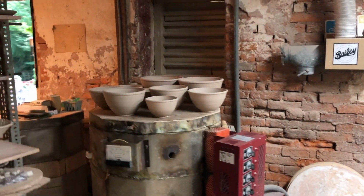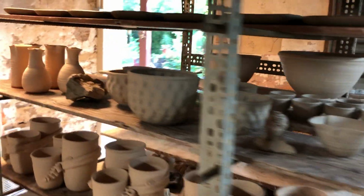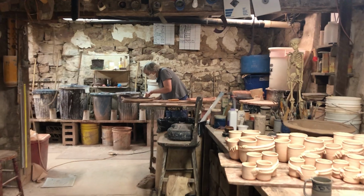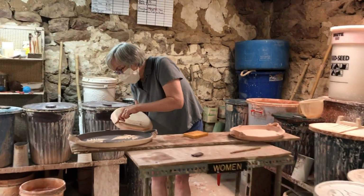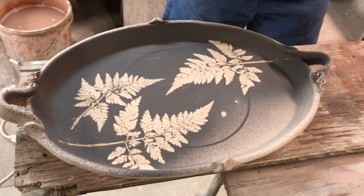Awesome. Now let's go back to, here's the kiln, one of the kilns. This is the drying rack. So after the pottery is created, it comes over here to dry out before it's loaded in the kiln. And then down here is the glazing area. This is Diane. Hi, Diane. Hello. And you guys can see what she's working on here.